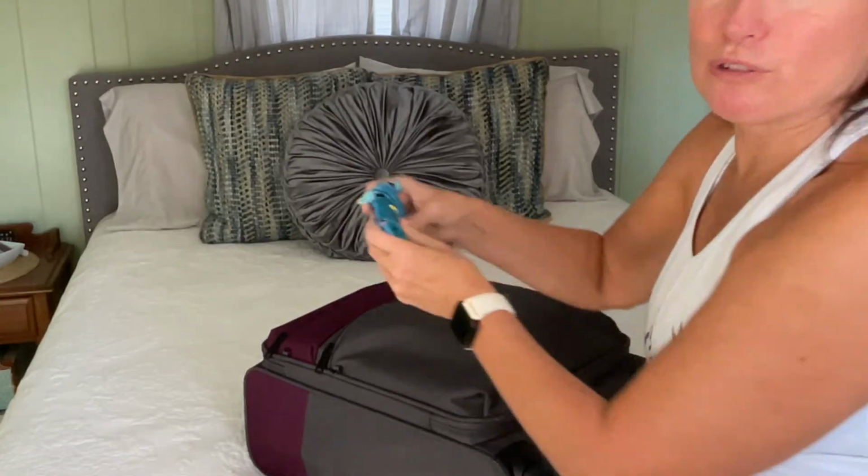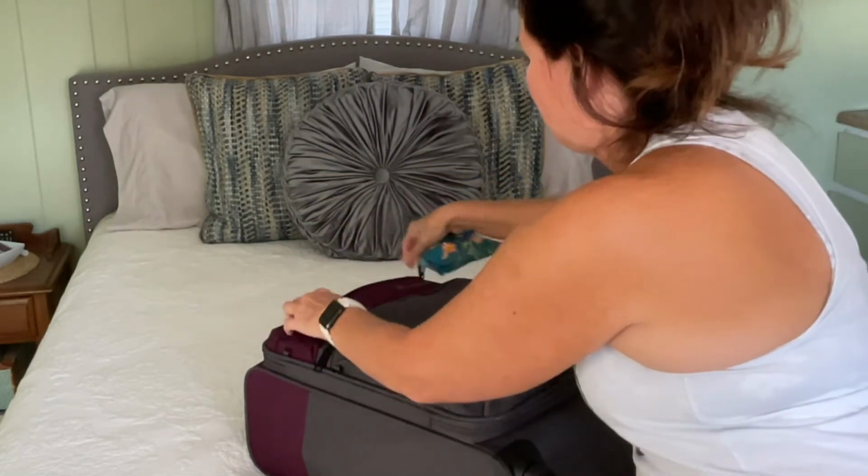As I've said before, I really like to buy jewelry at places that I travel to. So hopefully I'll find something really cute that I like in Puerto Rico that I can buy and wear there, but it can be my personal souvenir that I get for this trip. So we'll stick our jewelry in this top pocket.